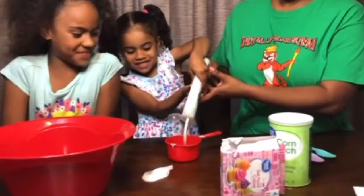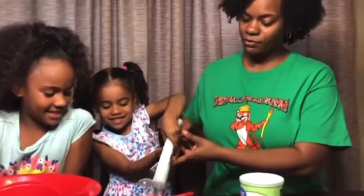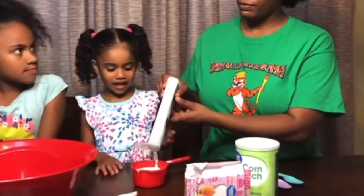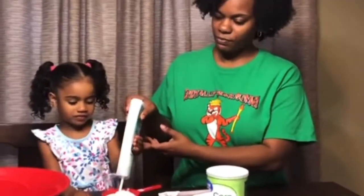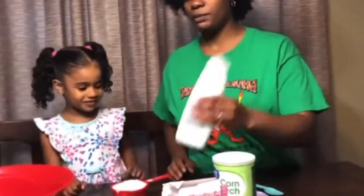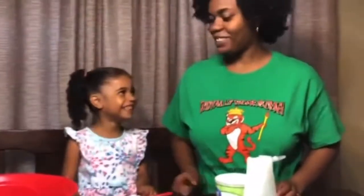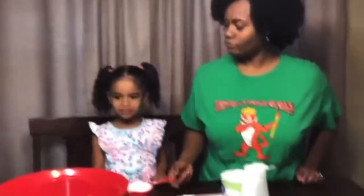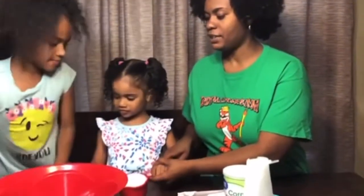Oh, that's okay. You want me to get a paper towel? Go get another cup. Lizzie, go get another cup. Okay. Squeeze it all the way to the top. Good job. What does it smell like? It's really good. It smells good? Yeah. Now we're going to put this in the bowl. Put it in the bowl. You ready?